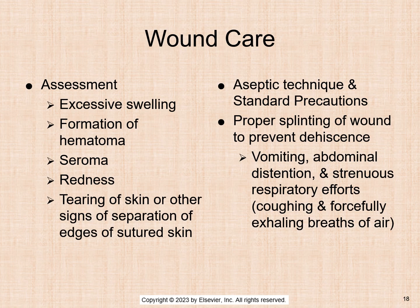Assessment includes observing the incision line for signs of excessive swelling, formation of a hematoma, formation of a seroma, redness or tearing of the skin, or other signs of separation of the edges of skin that have been sutured or stapled together.